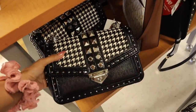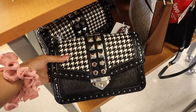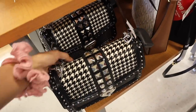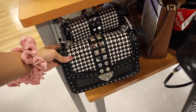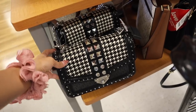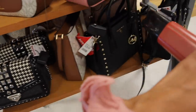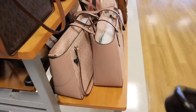So I found a one-of-a-kind Michael Kors purse. I know it's more for the fall and winter time, but you can still wear this all year round if you really want to. So if you guys like this one, $150. The chain is silver and the strap is also black. So when you look at this, it doesn't look like Michael Kors. It looks like a high-end purse. So honestly, blown away. Hopefully we end up finding more colors, but real quickly, let's go ahead and see what else they have for the brand Michael Kors.